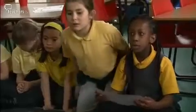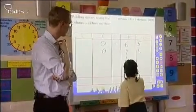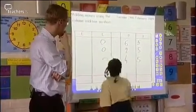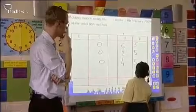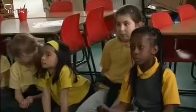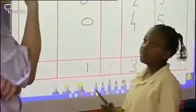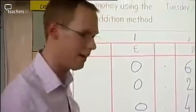The milk, 45p. Just like a receipt, it's really easy to add up, isn't it? I should carry the 10p there, good. Okay, £1.35, is she right? Yeah. She didn't write the pound sign. I think we forgive her for that, yeah?